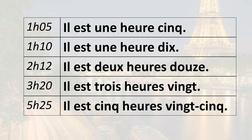You also learned how to add minutes after the hour, such as it's 1:05, il est 1h05. It's 1:10, il est 1h10. And so forth and so on.